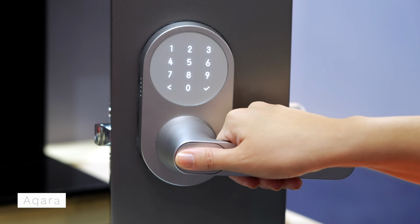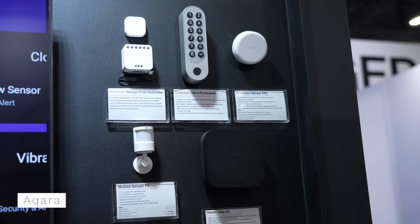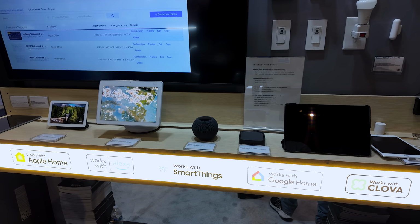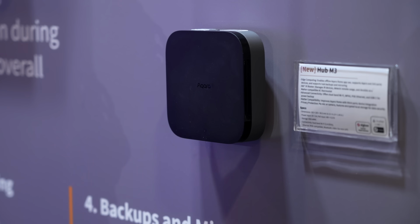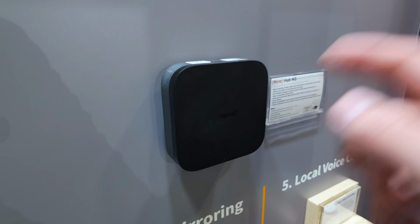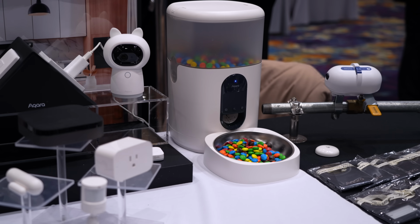Aqara had tons of new smart home features and concepts to show off this year. The main thing was their M3 hub that works with Matter and integrates with other smart home platforms. But what I really liked is how reliable it will be. You don't need to rely on the cloud since it runs locally. Plus, if you pair it with another M3 hub, automatic backups are made so you won't lose anything if one of the hubs fail.